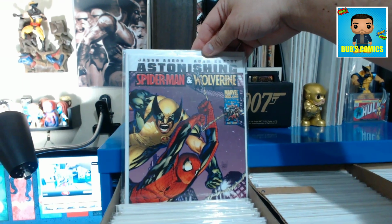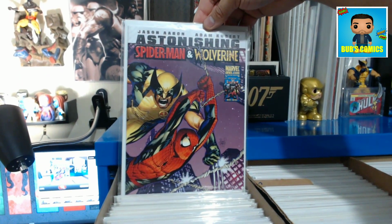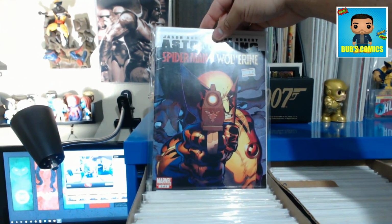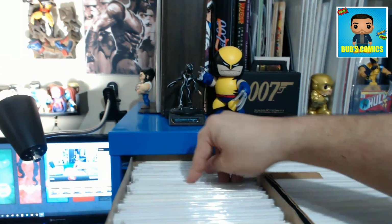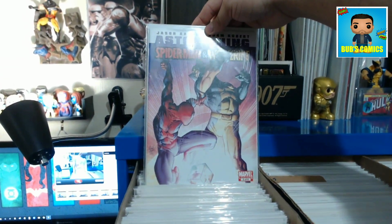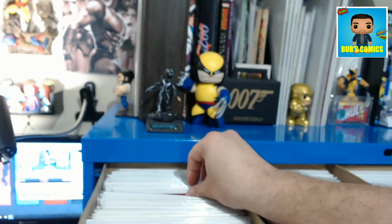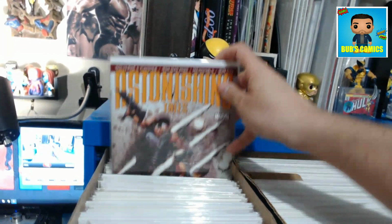Here's Astonishing Spider-Man and Wolverine. I think that's number 1 of 6. Number 2 of 6 with a variant cover. Another 2 of 6, a regular cover. 3 of 6. And that one is 5 of 6, so must be missing 4 of 6. That's good to know. And 6 of 6.